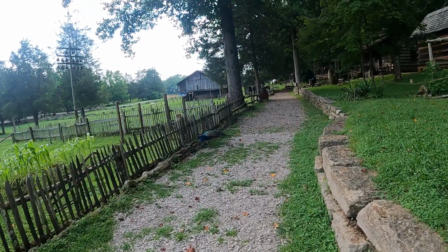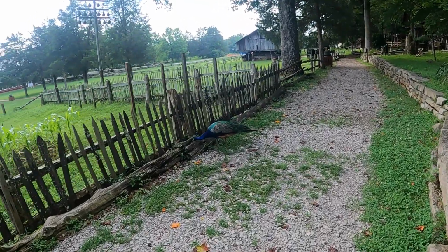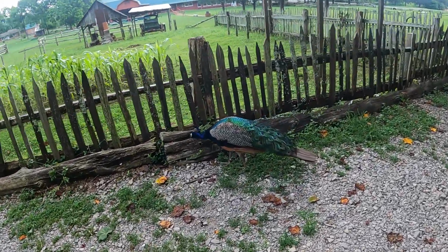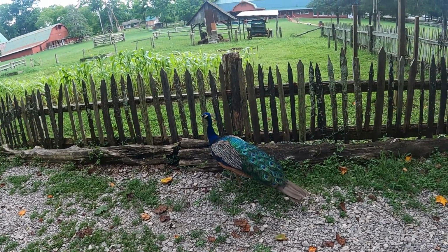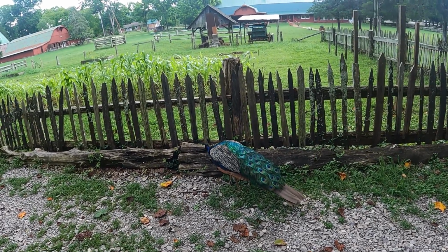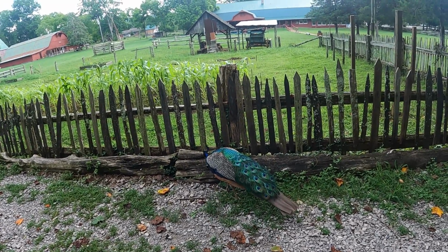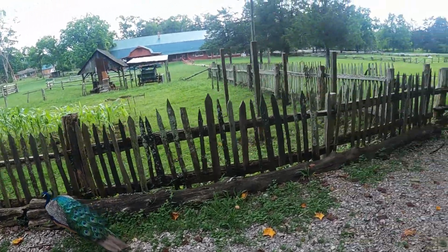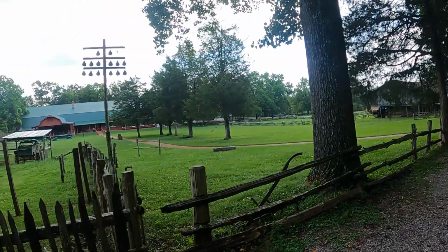Looks like he found some bugs in that log. So he's pretty awesome, isn't he? He's drinking. Yeah, there's a little puddle in there. How you doing, buddy? You getting a drink? Yep, he's getting a drink. So that's pretty awesome that they have them here. You can hear them a lot. They make a lot of noise. You can see some of them down there.